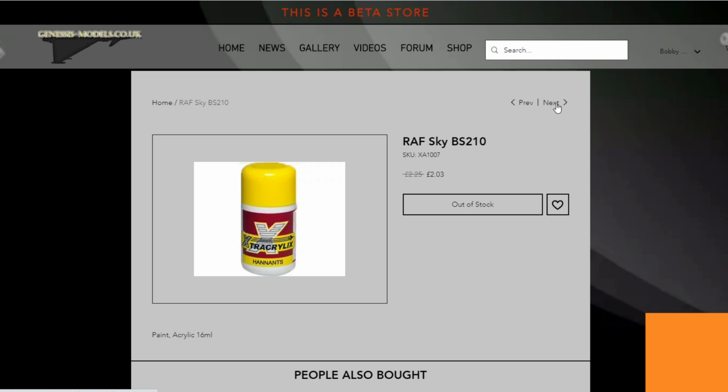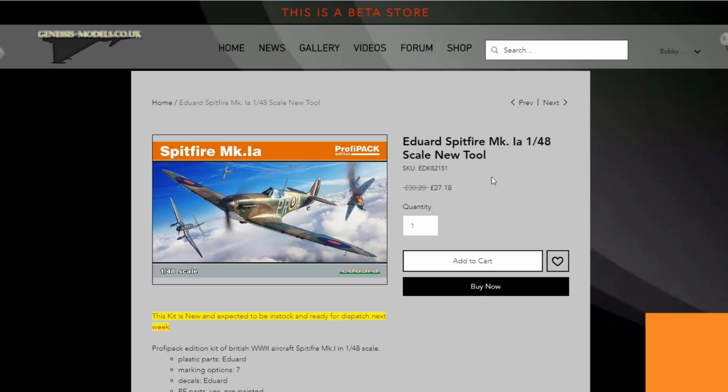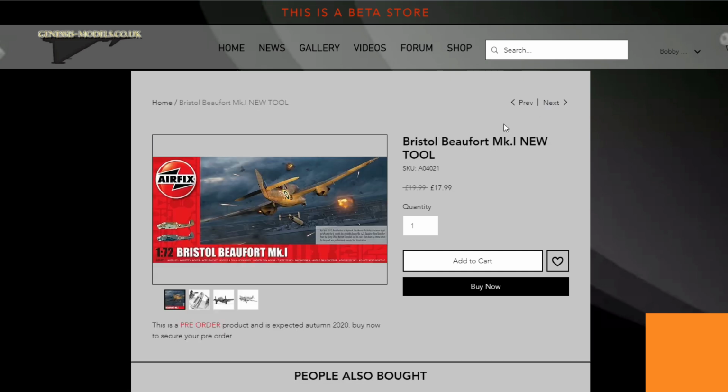Now we come to extra acrylics by Hataka. This is a paint range that we're going to be getting in next week, the entire paint range, just to give you some paints to buy in store. We then have, and this is a good one, a brand new tool: the Eduard Spitfire Mk.Ia 1/48 scale, which is going to be £27.18. It's pretty much exactly the same kit that you saw in the Spitfire story by Eduard, which I did an advanced inbox review on. That should be here by next week.